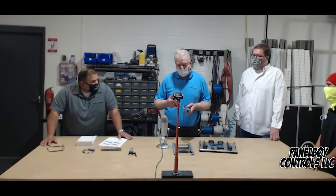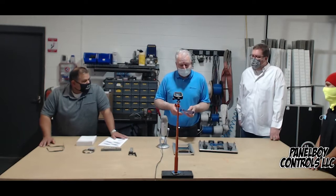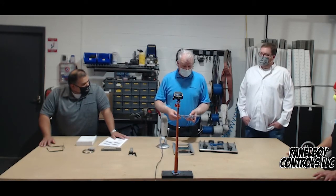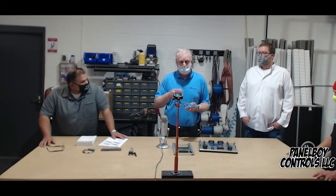Materials meaning that the wheel can come in a standard grade wheel. It can come in a stainless grade wheel that would be for a wash down, high humidity type environment. The product is well known in the industry for machine builders for harsh environments. That's the number one reason this product is in use.